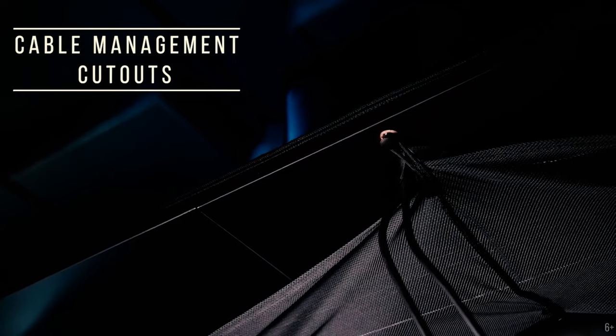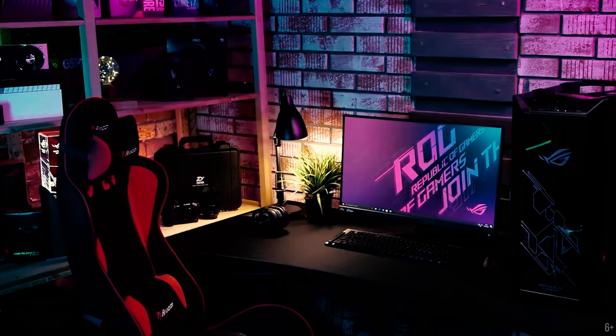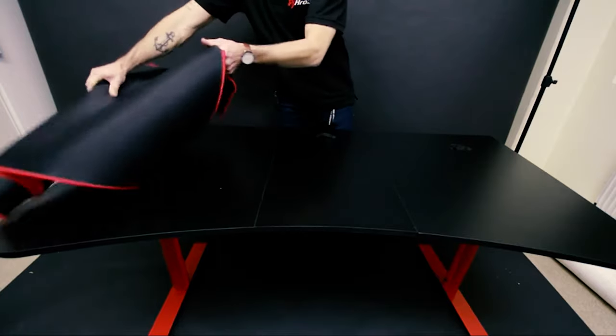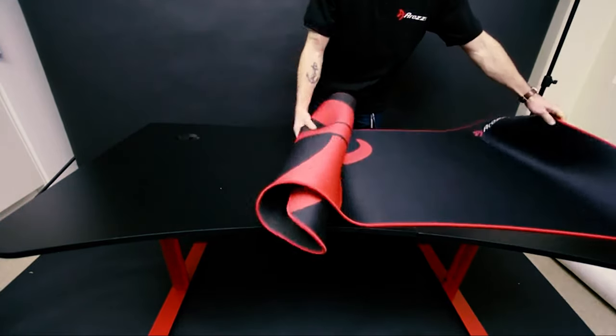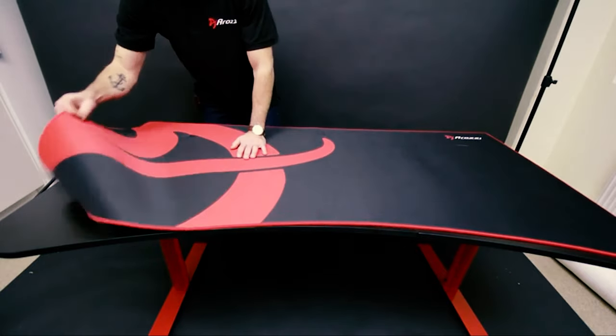The Arena comes in 6 different colors, so there's sure to be one that fits your mood and gaming room aesthetics. The design is something Arozzi is very proud of, so much so that they are currently awaiting patent approval for the design, something you don't usually see in today's desks.